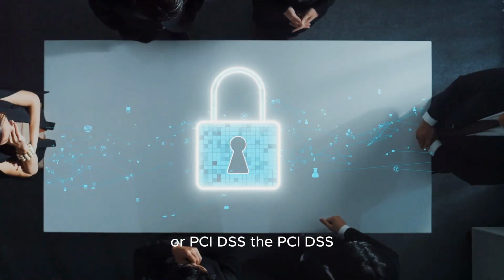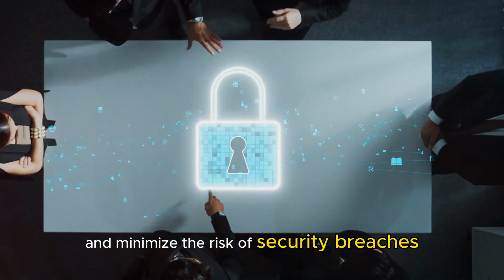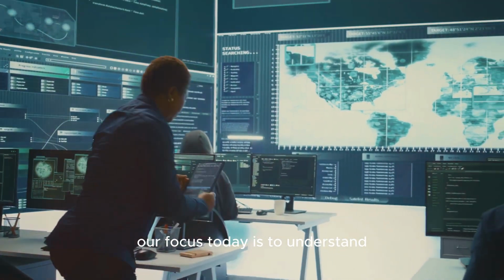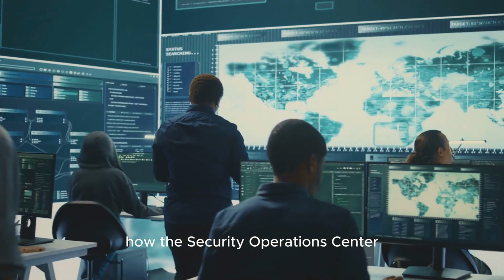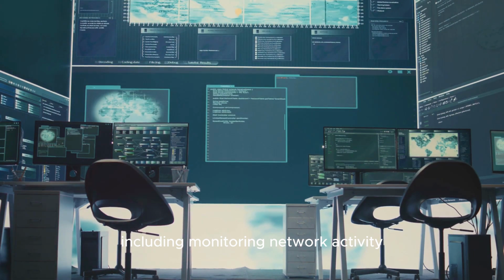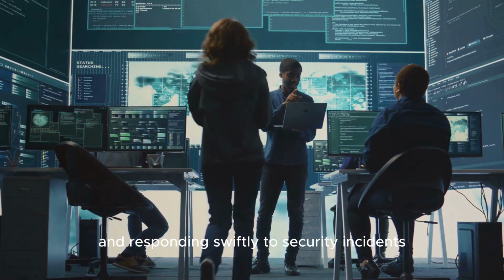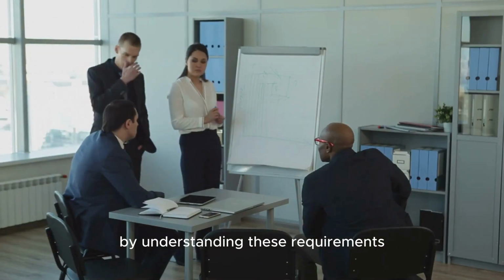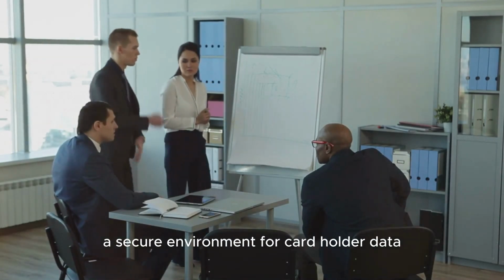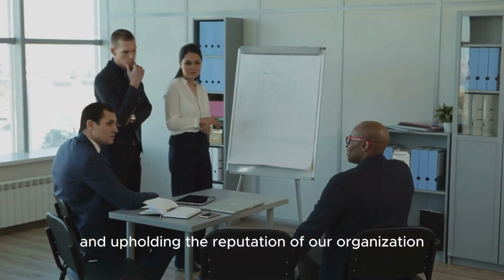The PCI DSS is a comprehensive framework designed to protect cardholder data and minimize the risk of security breaches. Our focus today is to understand how the Security Operations Center contributes to this critical mission, including monitoring network activity, ensuring meticulous logging practices, and responding swiftly to security incidents. By understanding these requirements and adhering to best practices, you will be instrumental in maintaining a secure environment for cardholder data and upholding the reputation of our organization.